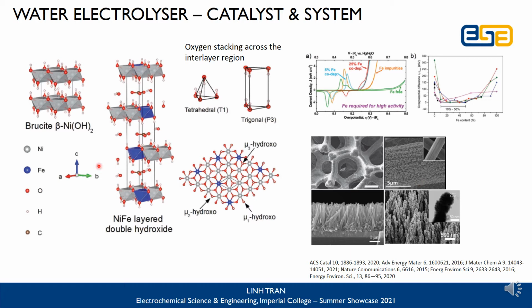Nickel iron hydroxide is among the best OER catalysts. Here in this illustration, nickel iron layered double hydroxide is intercalated by water or carbonate anion. The insertion of iron into the nickel matrix shifts the redox peaks of nickel anodically, and 10 to 50% iron doping accounts for the best catalytic activity.